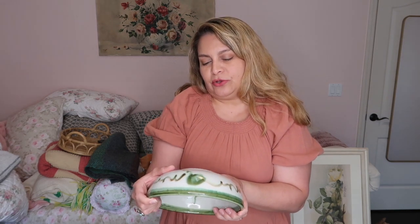Now, here's a bowl. I love, like I said, I love pottery. And I saw it and I thought it was pretty cool looking. It looks like a pear. And it's signed John B. Taylor Ceramics, made in the USA. And I did look it up and it does sell pretty good. So for $2.99 minus 25% off, I bought it. That's pretty cute.